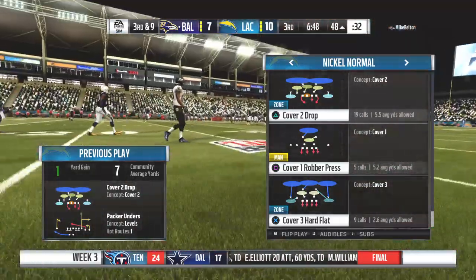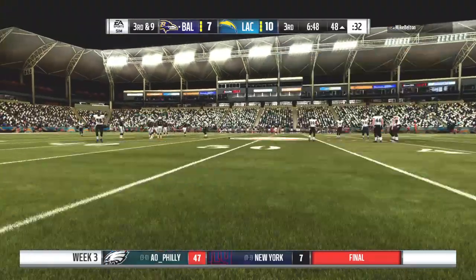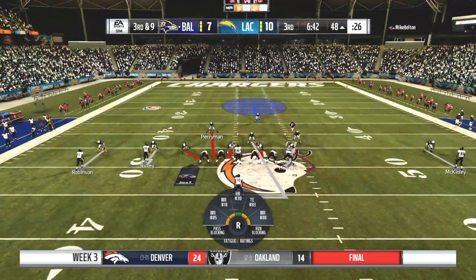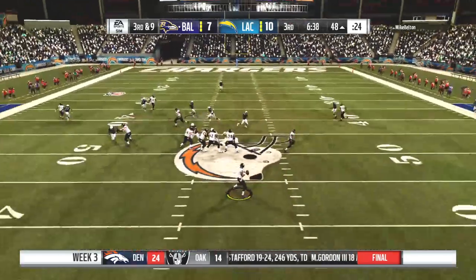How about a tip of the cap to the defense? They're working against a very mobile quarterback, but all day long they've kept him under wraps. And on that play, they held him to a short gain. The Ravens on 3rd down. They've converted 4 times out of 6. Not bad. This is 3rd and 9.